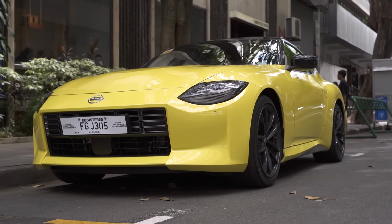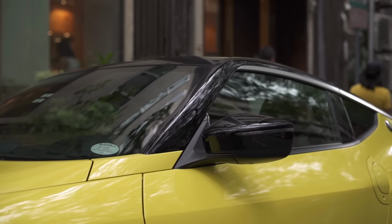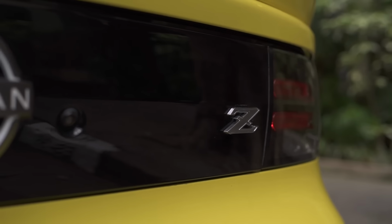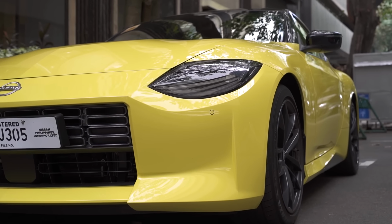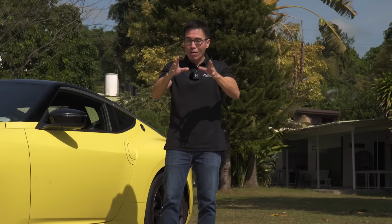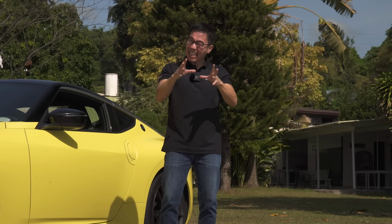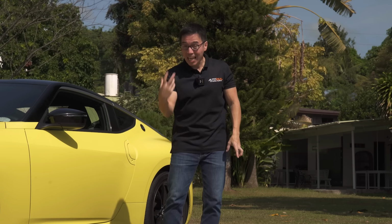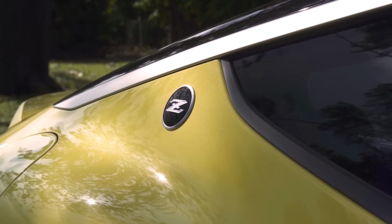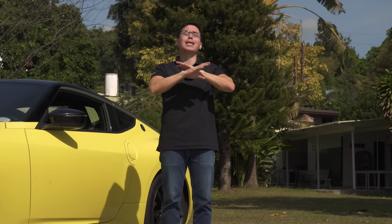Does it live up to the hype? 110%, no doubt. If you have the means to get one and you're on the fence about whether to get one or not, don't be. Get off that fence and get your butt inside this car. It's that damn good. However, getting said butt into the car, that actually might be the issue, because the demand for the Z is way more than Nissan can actually supply. And that alone says a lot.